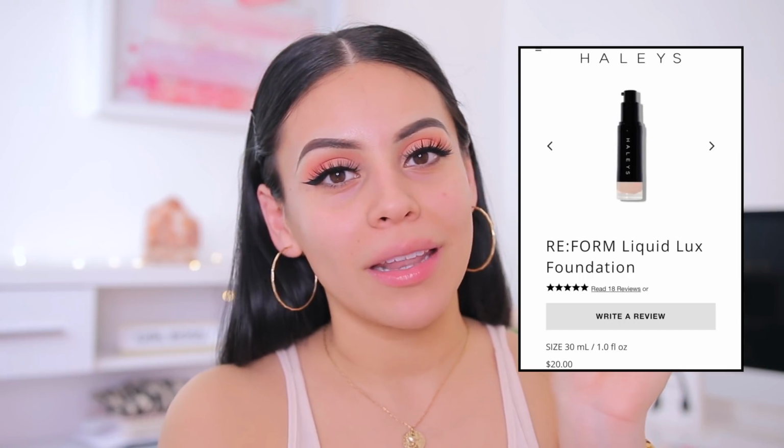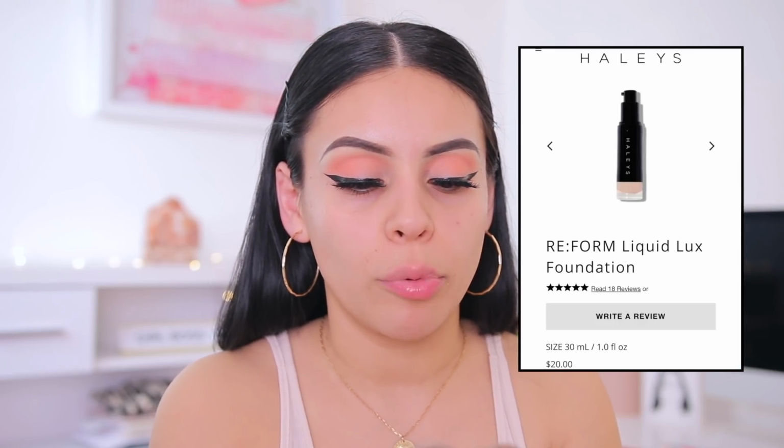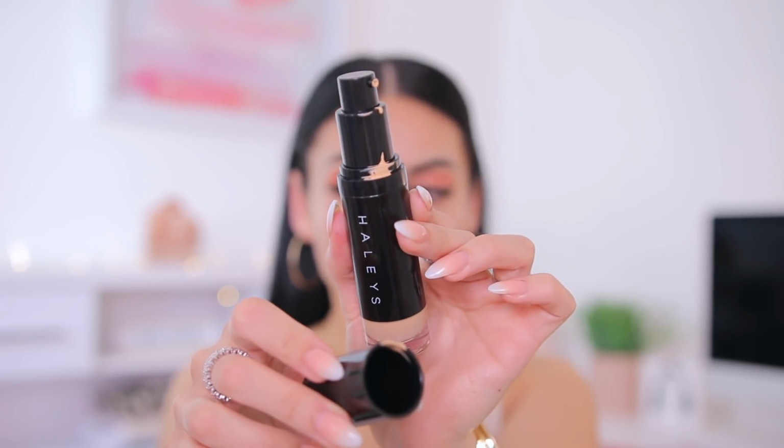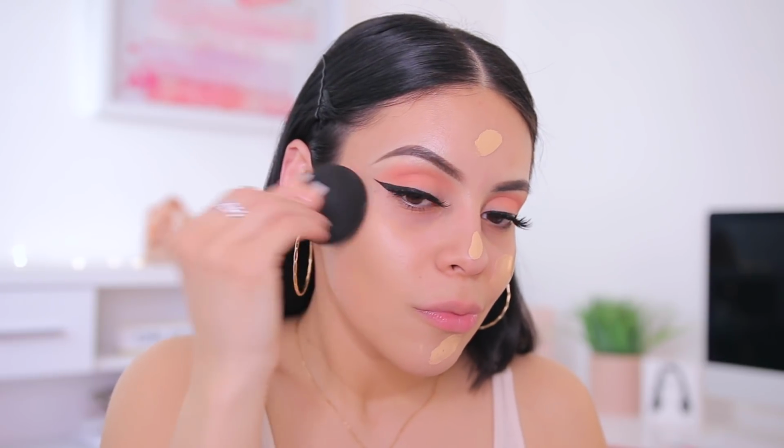Now for foundation, I'm gonna go in with the Haley's Reform Liquid Luxe Luminous Foundation. I'm actually gonna mix two shades. I'm gonna do a little bit of 2.5 and 3.25. I love their original matte foundation. It's so good, and I actually like it mixed with this one as well. This just really gives you that really light, airy feel to the skin, and it gives you a light luminosity. There's no glitter or shimmer in the foundation. It's just gonna give you kind of like that glow from within.